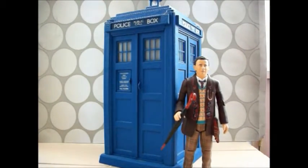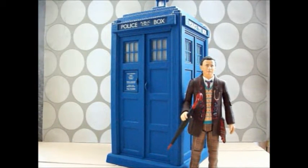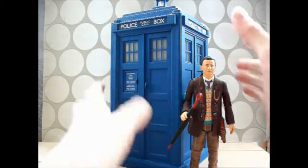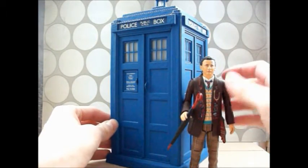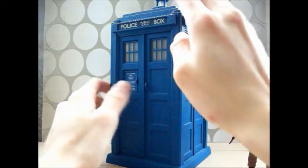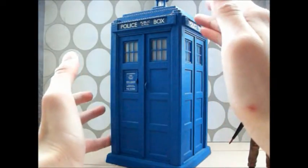And I love this TARDIS. It's my favourite kind of TARDIS out of all of them. I couldn't afford them all, so I thought I'd go with this one. Basically, all the TARDIS bodies are the same sculpt. It's just they have different paint apps and different tweaks and different little features. This is a sound effects TARDIS. They are all sound effects TARDISes.